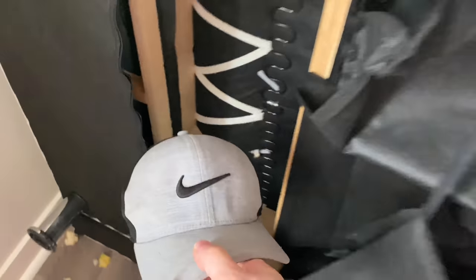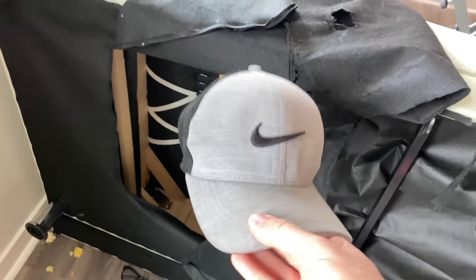Okay. Oh my. My hat! Oh, I've been looking for this everywhere. I haven't had this for like 2 weeks. I've been looking everywhere for that hat. It's been notably absent from my TikTok videos for the last 2 weeks.